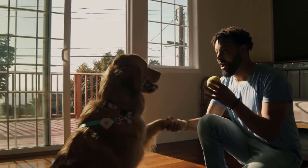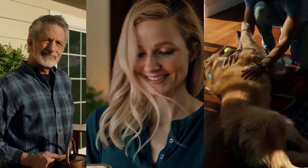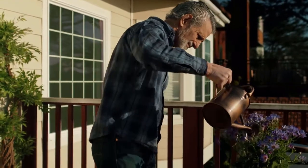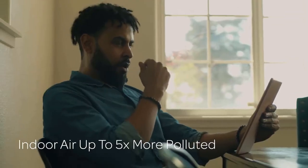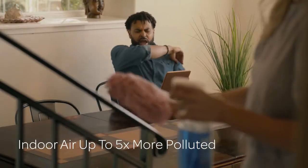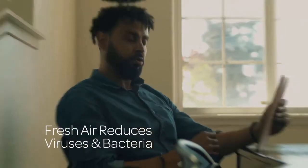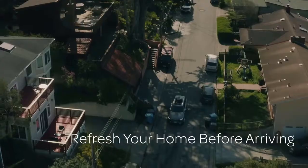SmartSlydr opens up a treasure of fresh outdoor air for everyone to enjoy. Have you ever felt energetic outdoors but sluggish indoors? According to the EPA, refreshing and ventilating with outside air helps eliminate indoor chemical pollutants and significantly reduces exposure to viruses and bacteria. You can also refresh your home minutes before arriving.